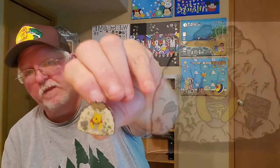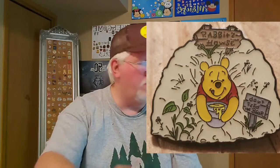One more Winnie-the-Pooh blind box. It would be a shame to get a Winnie-the-Pooh collection started here and not pull a Winnie-the-Pooh pin, but there are some others that I would be just as happy with. Tigger and Eeyore. And this one is Pooh with his honey pot stuck in Rabbit's house. Very nice. So I did get a Winnie-the-Pooh pin out of it after all.